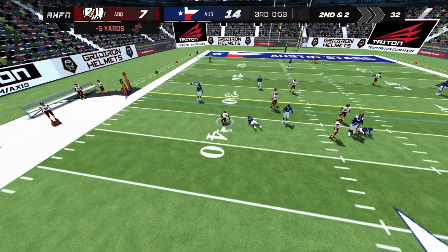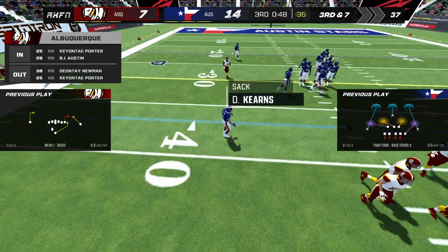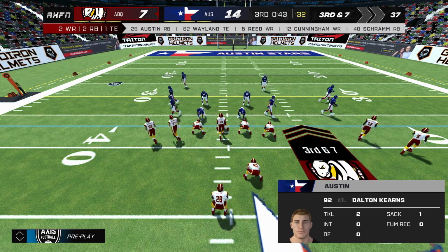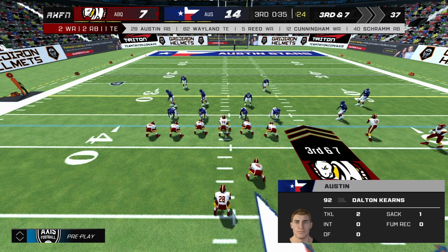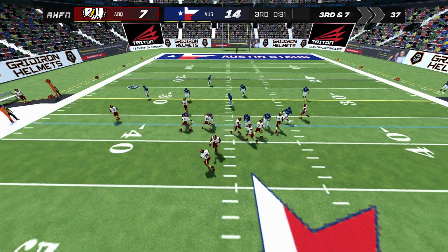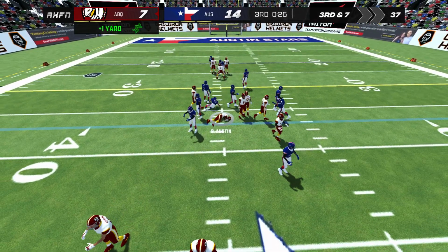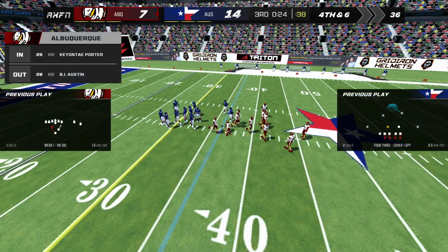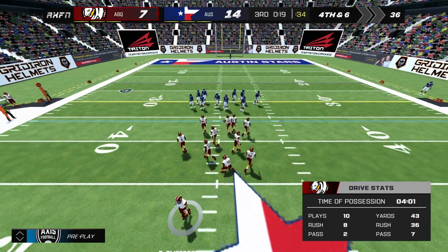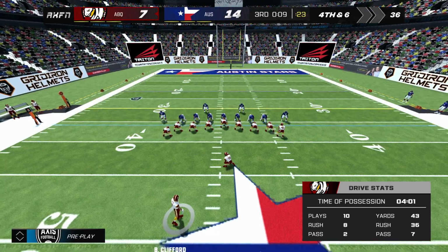Number 92 makes the sack. The offense will lose about five. That brings up third down. Hike. Austin takes the ball. Tackled quickly up near the 36. That'll bring up fourth down. That's a smart play call. You were in a bad position on third down. Take a few yards and live to fight another day.